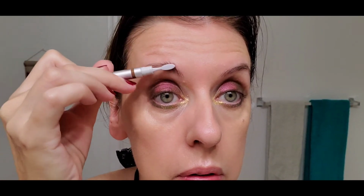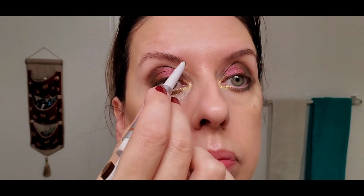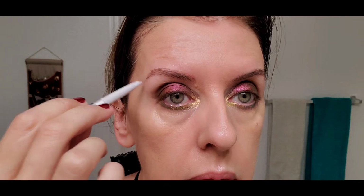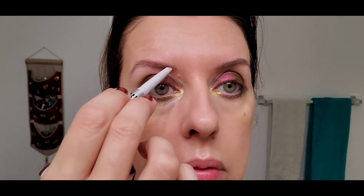For brows, I'm going to brush them and use, just to intensify them a little, this color from Blanc Brow Bar, called Cinnamon. Just to intensify a little.